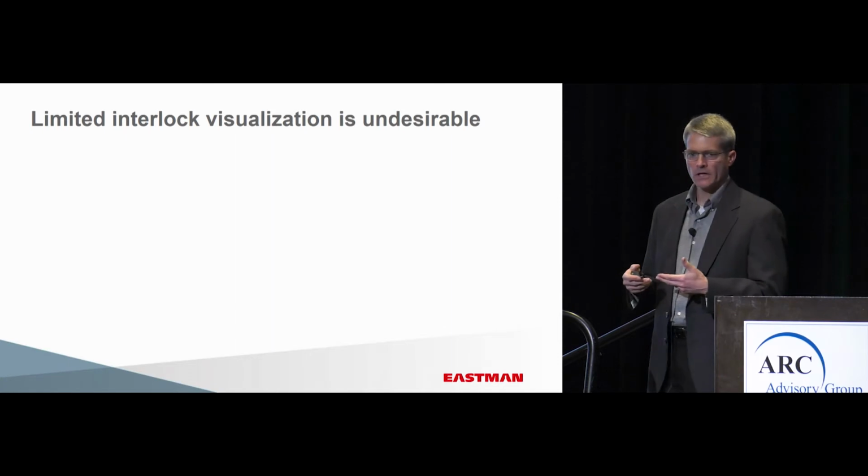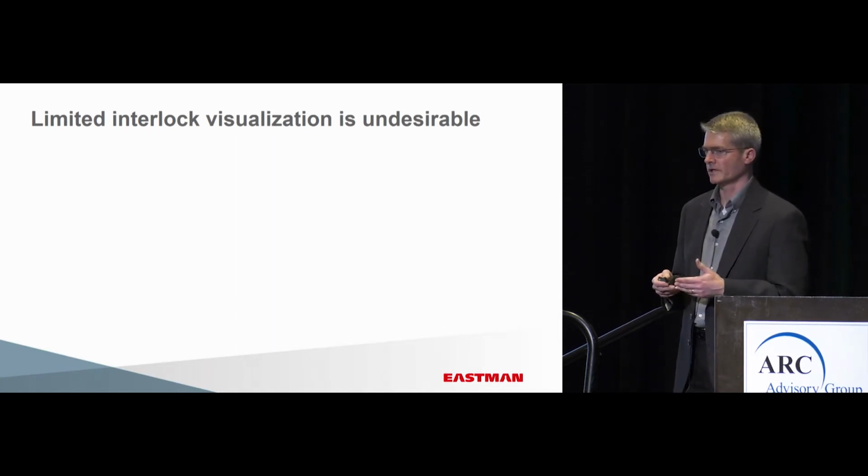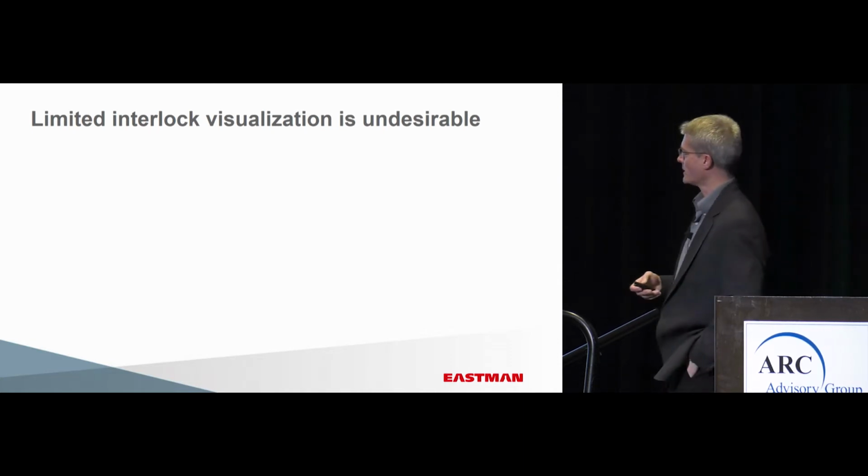So let's talk about interlock visualization a little bit. That's what I wanted to focus on in terms of an improvement opportunity that we've taken advantage of in this multi-year modernization project that we're engaged in with Yokogawa.